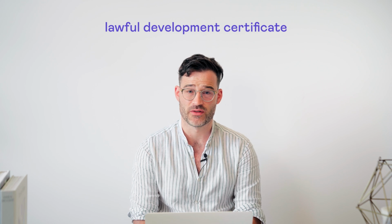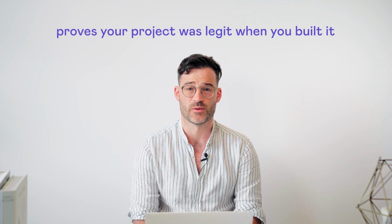Even if you're all set with your permitted development rights, it's a smart move to get a lawful development certificate. This piece of paper proves your project was legit when you built it. It's like having a receipt for your sanity when you sell your house in the future. So, what are the actual rules for building within your permitted development rights?